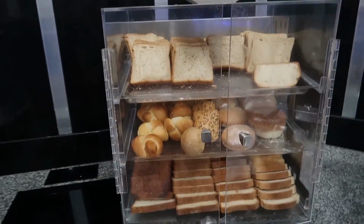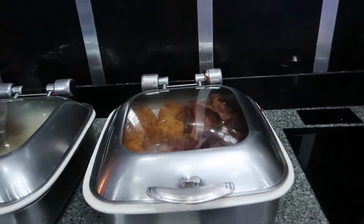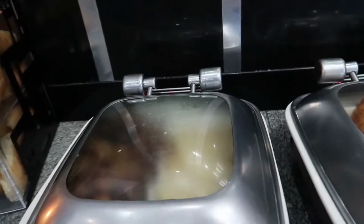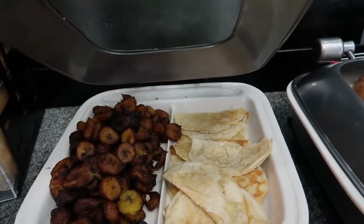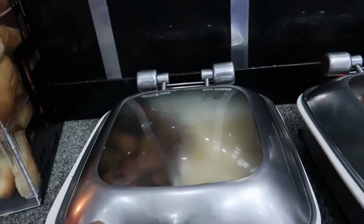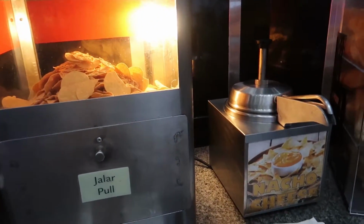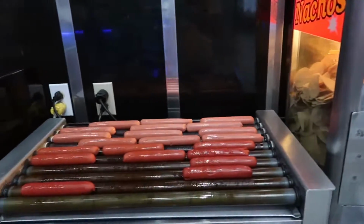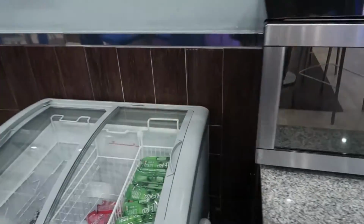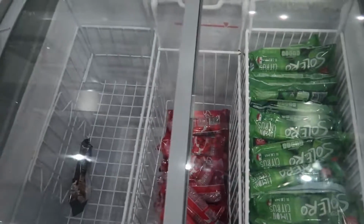A few different types of bread and bagels and biscuits. And then here they have a selection of hot foods. They have bacon and hash browns. And then in here, I'm not sure exactly what that is. Oh, they have some tortilla bread and some plantains, which look really good. And then lastly we have nachos and queso cheese. And then some hot dogs. And a microwave to warm up anything you may need. And then lastly they have a freezer here with some ice cream and popsicles.